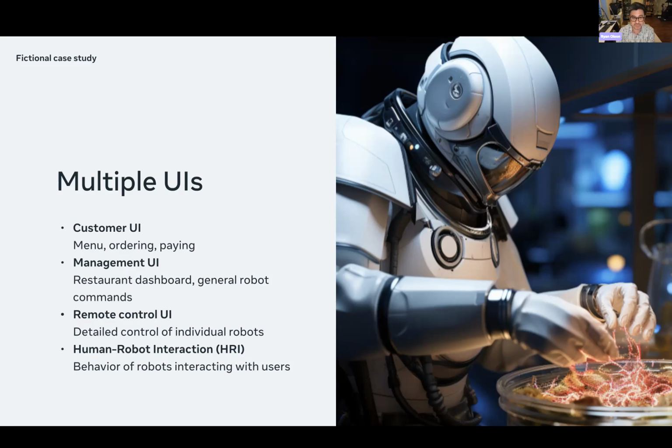There would probably be some kind of a management UI. So that would provide like a restaurant dashboard showing maybe an overhead view where all the robots are relative to the tables, for use by like a manager or someone in operations. There would probably also be some kind of a remote control UI, and that would provide detailed control of individual robots.